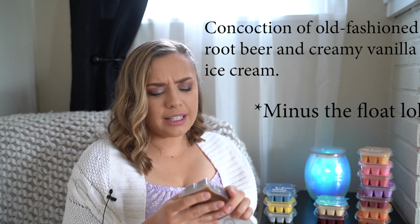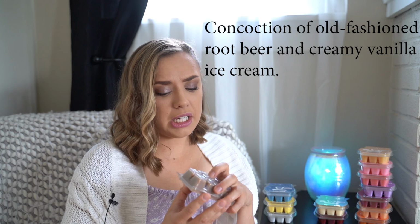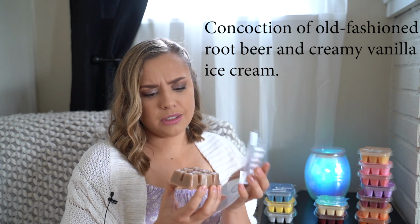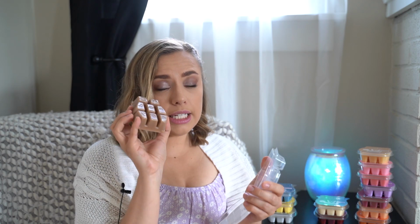It's so weird how lately some of the Scentsy bars have been so juicy. They're almost too juicy. And then some of them are not juicy at all. Hard to get out. This one is a very realistic root beer scent.